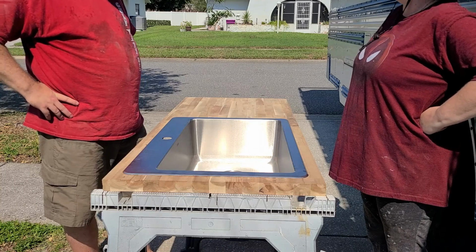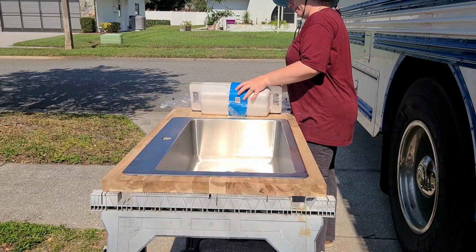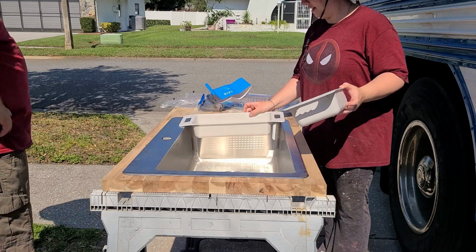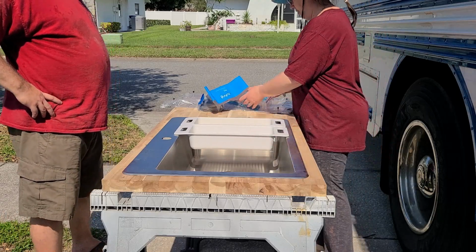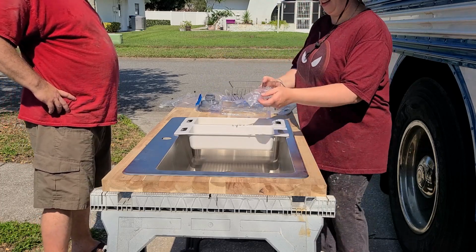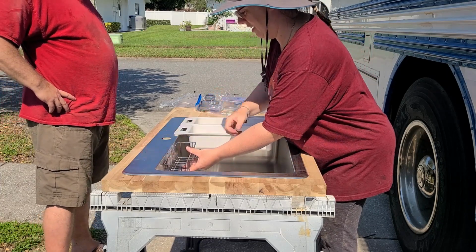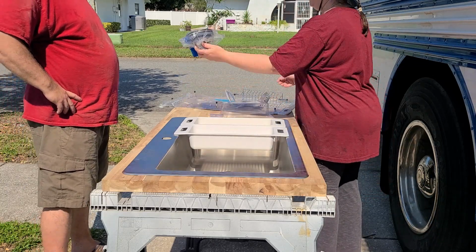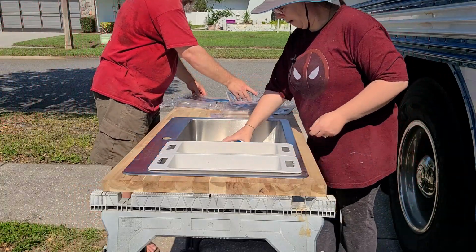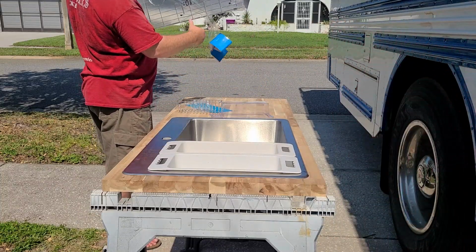Yes, I know, that's a really big sink. It's a farm style sink. Hold on, it's got stuff. It has strainers and a holder. Soap and sponge holder. Okay. Drain. Good. Look at that thing. I don't know if you can actually see in it.